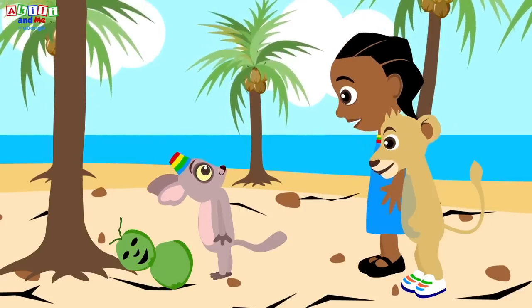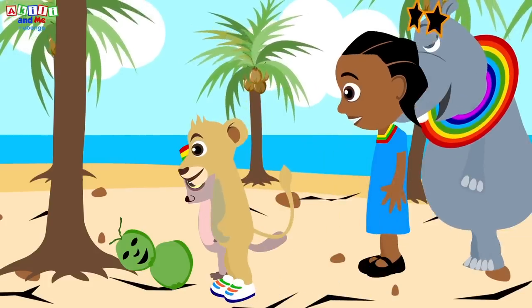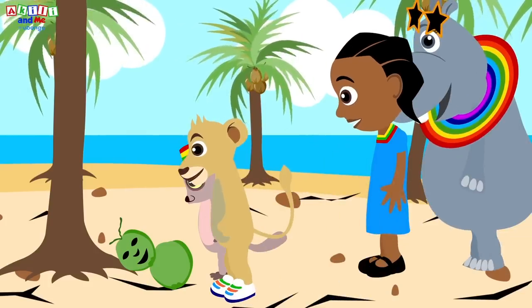Bush Baby! It's a coconut, and it looks just like a face.